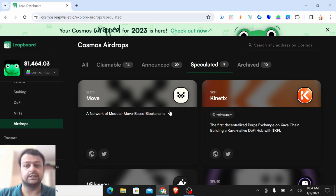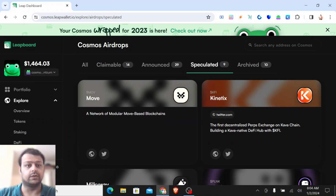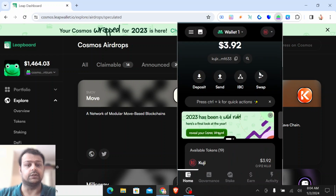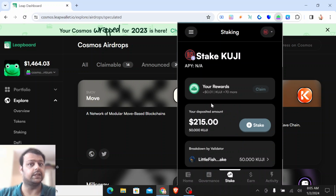I would suggest having at least $1,000 plus on Cosmos and staking your tokens on Cosmos, because I will show you one example on my Leap wallet that apart from the airdrops there are staking rewards also. So for example, I am on my Kujira network right now and I've staked like 50 Kuji tokens, and as you can see, although the value is pretty low right now and most of them will be dust, there would be some good airdrops that you will be getting.